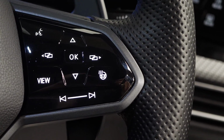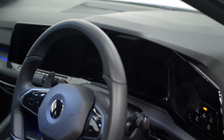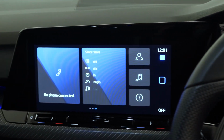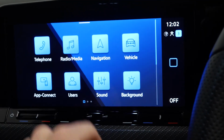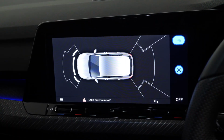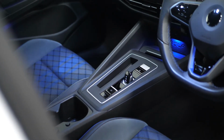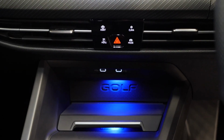The vehicle comes with a full digital driver's display, connecting across to the central display screen as well. The central screen itself is a touchscreen display. You can access your DAB radio from here, your satellite navigation, and the front and rear parking sensor display screen. You've got the revised controls on the centre console where you can access your keyless start-stop button, your drive modes, your storage compartments and your climate control functions.